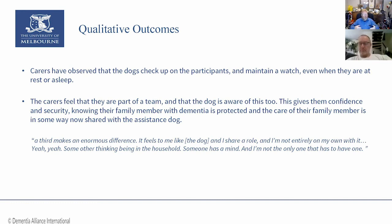Now the dog was attentive; it slept in the bedroom or on the end of the bed. When the person needed to get up in the middle of the night to go to the toilet, the dog would see that they got there, see that they got safely back to bed, and oftentimes their partner could just sleep on through the night. The carers quite often talked about the dog now being part of a team with them in caring for their husband or wife. And this was absolutely phenomenal. So these dogs are not only supporting people with dementia themselves, but we discovered were a great source of very practical support, and a tremendous emotional support for the carers.